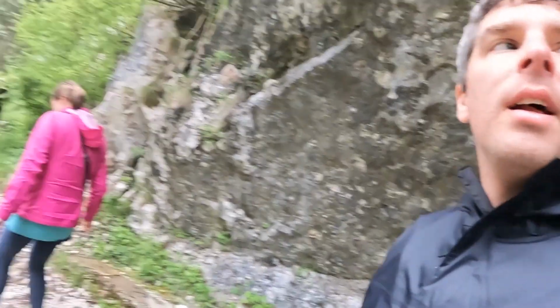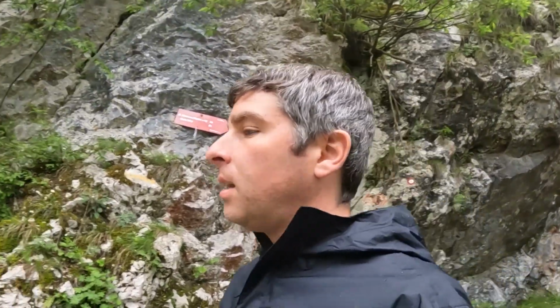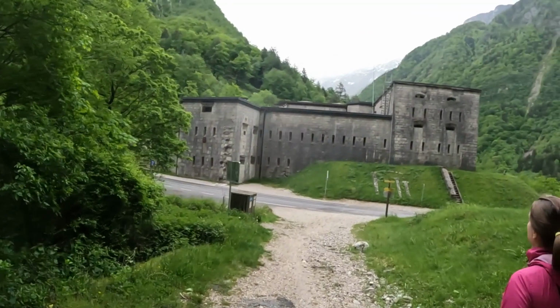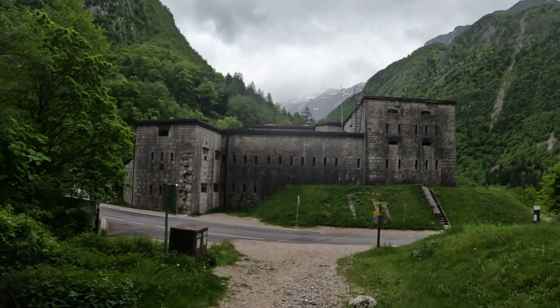Okay. Short little cave adventure. And I guess that would be the way up. You wanted to go to Fort Herman. But that's quite a hike for a set of ruins. Not up for that type of adventure today. So we're gonna head back to the car. Look at that with the mountains in the background.